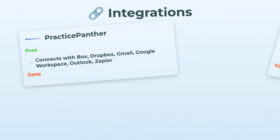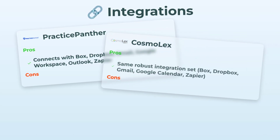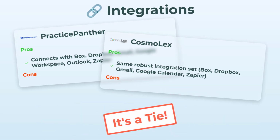Integrations. This is where you want your app to play nice with everything else on your desktop. Both are heavy hitters. PracticePanther plugs into Box, Dropbox, Gmail, Google Workspace, Outlook, and Zapier. CosmoLex, you get pretty much exactly the same lineup: Box, Dropbox, Gmail, Google Calendar, Zapier. No significant misses. Integration, it's a tie.